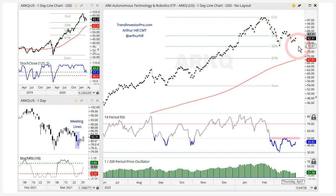And there's that March 8th low, and we held further above it than the first ETF I showed you from ARK, ARKF. So a little bit of relative strength. And then there you can see RSI. If it breaks above 55, that's the first momentum signal.